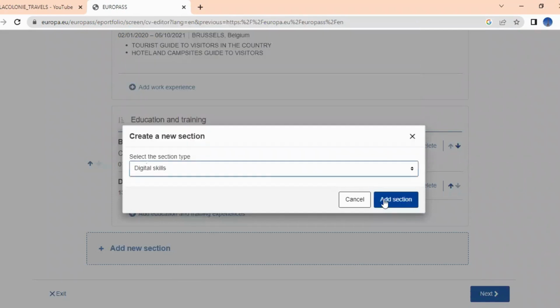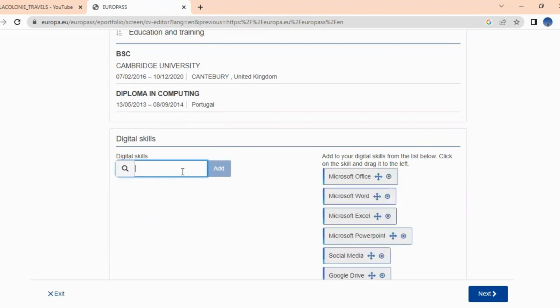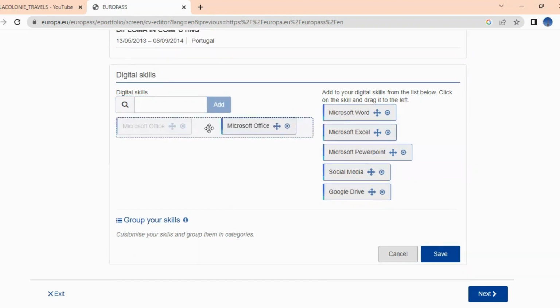Yes, digital skills. Click on add section. When you click on add section now, it gives you this page. So you can click and type. So when you want to click and type, by the right hand side here, it has given you the option. It says add your digital skills from the list below. Click on the skill and drag it to the left. So I click on the skill, drag it to the left here.